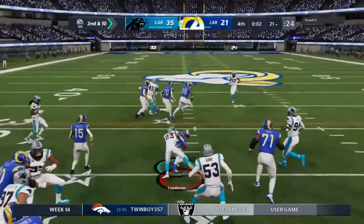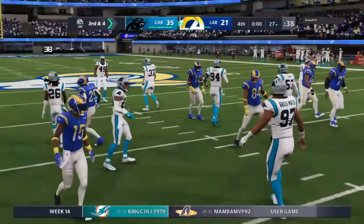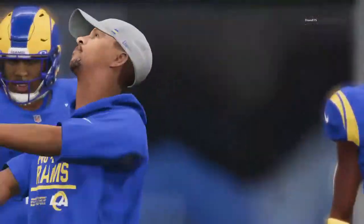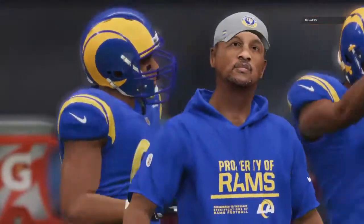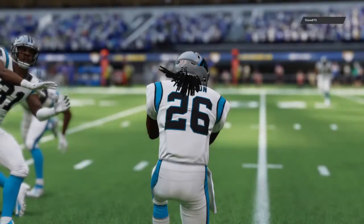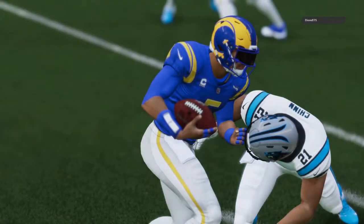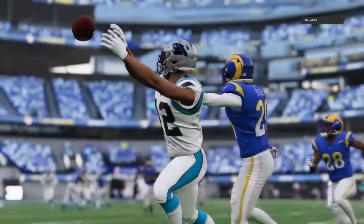From the shotgun now, here's an inside give. And he'll be taken down here, and that is how this one is going to come to an end. That was a really nice job by them picking up the run blitz and detecting it and blocking it and turning it into a nice run. And a lot of times you think if you blitz a running play, you're going to smother it. But a lot of the blitzers, they come in a little bit high. They don't have great leverage, and they're easily blocked and turned to the side.